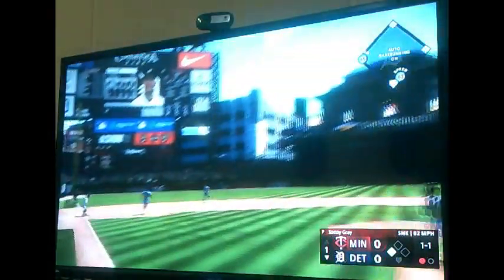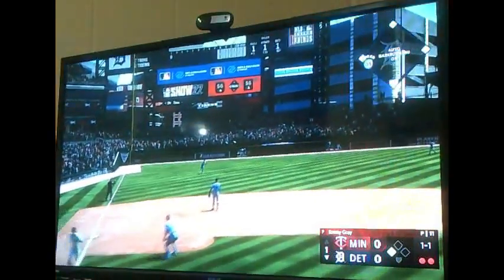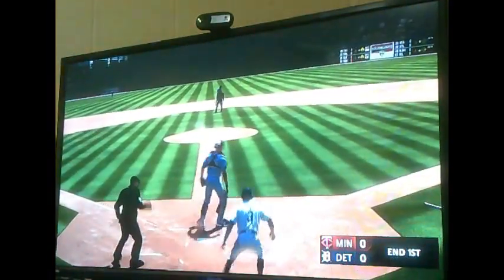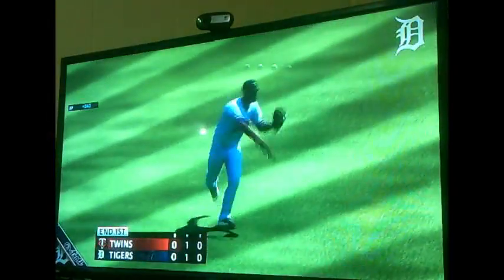Swing, and that ball smashed on a line. No trouble here, puts it away for the out. Runner tagging for third. The tag, and that's out number 3, inning over. Scoreless after 1.